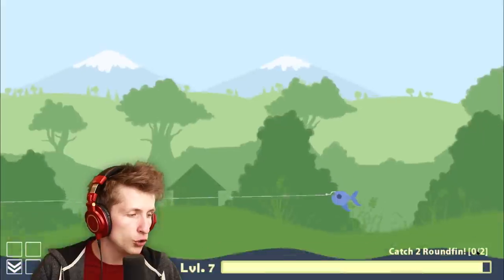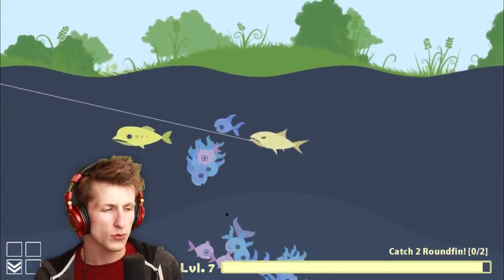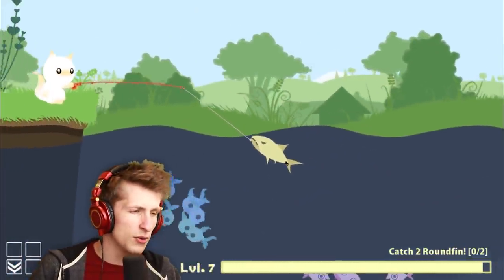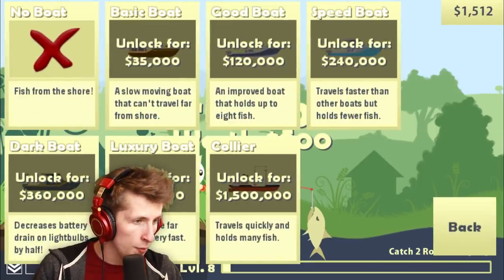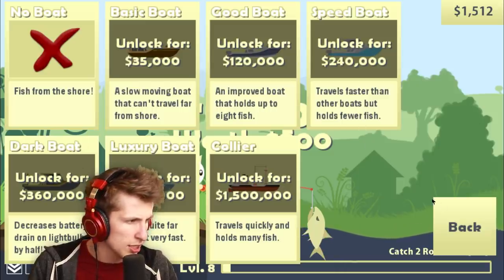I have to capture two round fins as well. I don't know which ones are round fins, though. Oh, I can look at my fish book? What's this guy worth? Oh, we can buy a boat! Oh my gosh, there's a lot of boats. Whoa, look at all the cool boats there are.